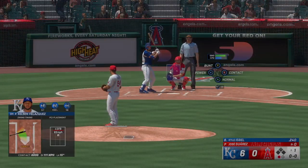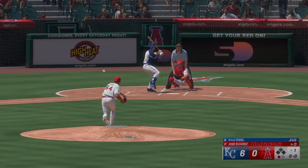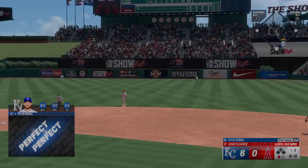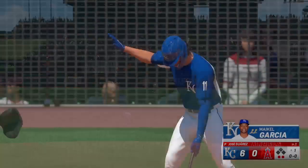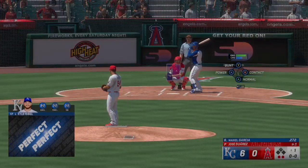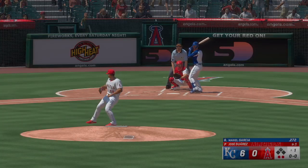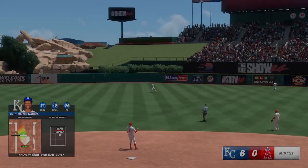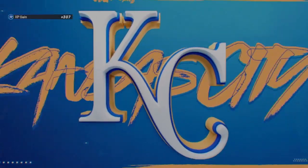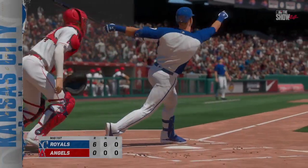And now it's Kyle Isbell. Line drive. Ward makes a nice grab at a full sprint. Here's the third baseman, Michael Garcia. Ripped on a line to center. And that is that. But 2 round trippers in this inning. The long ball was working. It's now a 6-0 ball game. You're watching Major League Baseball on the show.